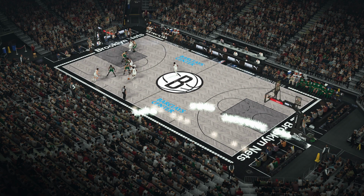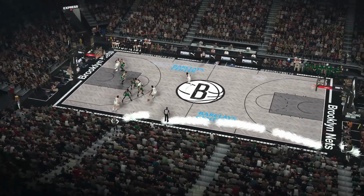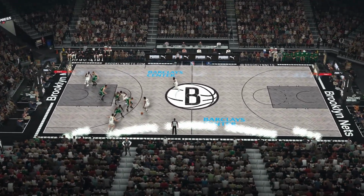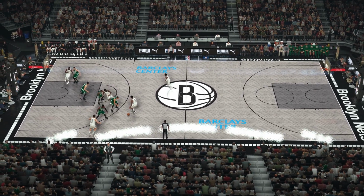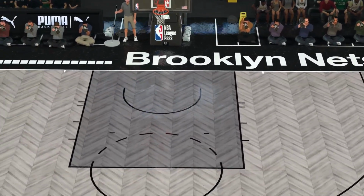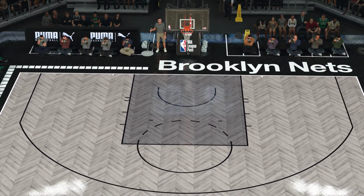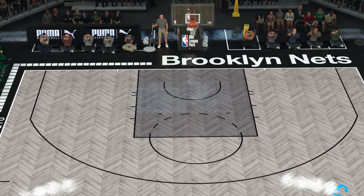This is more than just a new court. This is different. They've done something that no team has ever done before. They have completely changed the court color, the wood color. Instead of it being some type of brown, it is completely gray. A couple things about this. The more I look at it, the better it starts looking. But the thing about it is that it's kind of a distraction. I can't really focus on the players when the court looks like that.